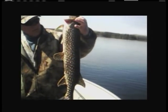And Mike hooked into a nice northern. Kind of hold around here a little bit so that we get the sun. You got some weight there.